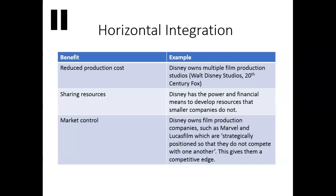Now Disney, we can see, is able to get a number of benefits through becoming horizontally integrated. The first one is they're able to reduce their production costs. Now we know this to be true. Disney owns multiple film production studios, for example Walt Disney Studios and 20th Century Fox, so they were able to share facilities and keep production costs down as a result of that.